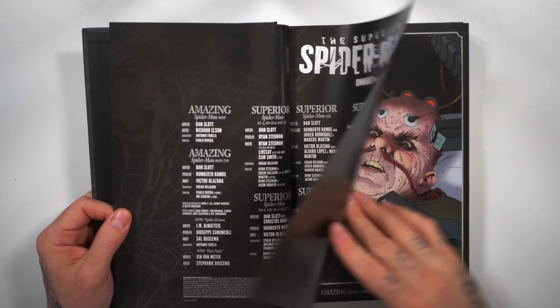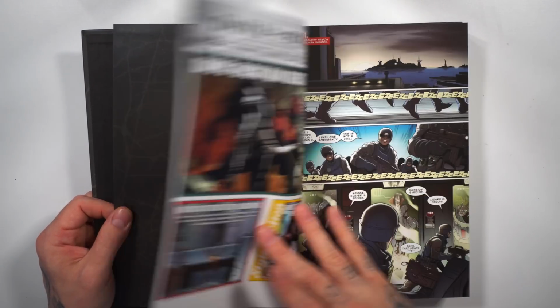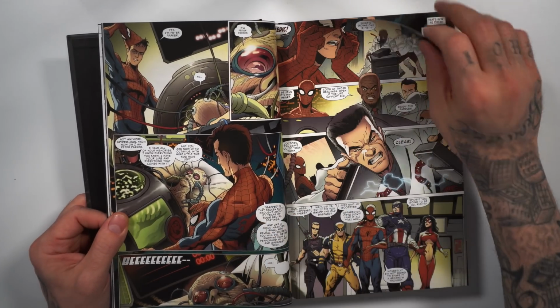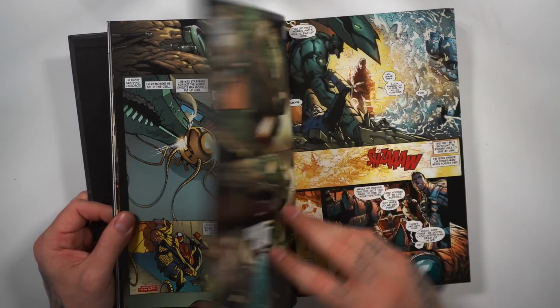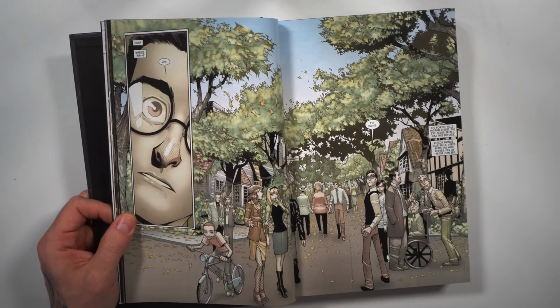Here we have all the credits. ASM 698, Dr. Octopus on his deathbed. So, yeah, I guess I don't really want to spoil it, because if you're jumping into this omnibus and this is your first time reading it, I would like you to read it for the first time. And if you read it with me, we all know what happens already.